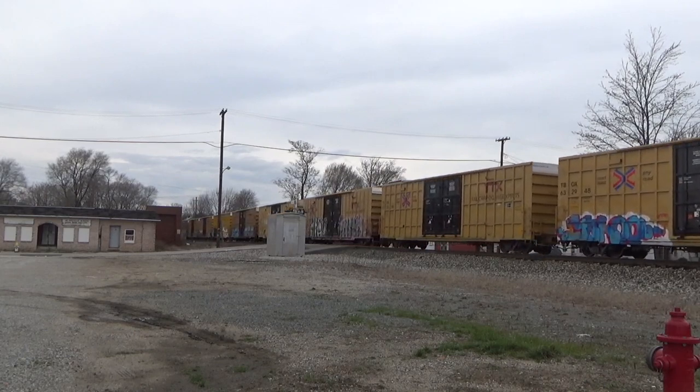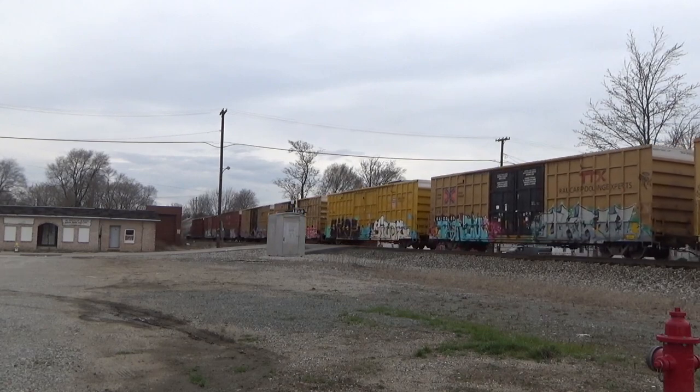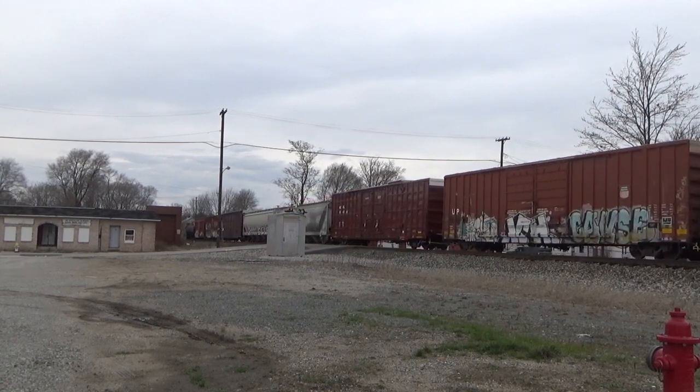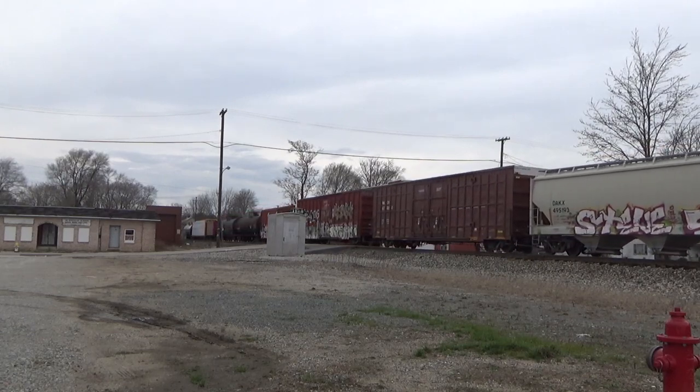We would get an NS eastbound on the Fostoria district. This would end up being NS 148. 148 is the East St. Louis, Illinois, all the way to Bellevue, Ohio.